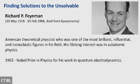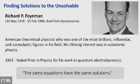He's a theoretical physicist, who died sadly in 1988 due to progressive liposarcoma and its consequences. He's a really brilliant, influential, and iconoclastic figure in his field. Fittingly, his research work was also based on what we see here in terms of methods, because he was working on subatomic physics and received the Nobel Prize in 1965 for this work.